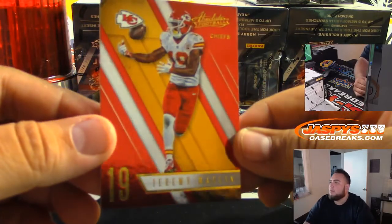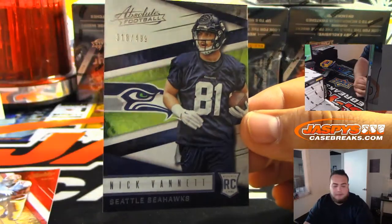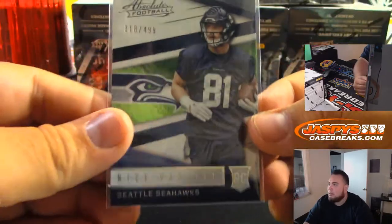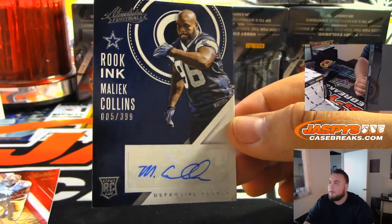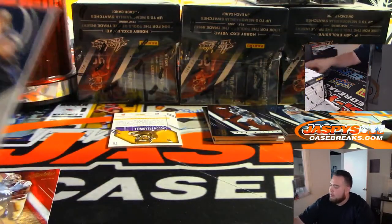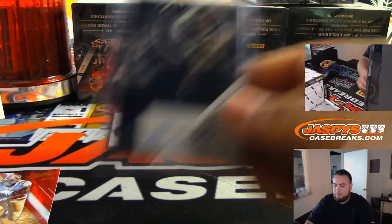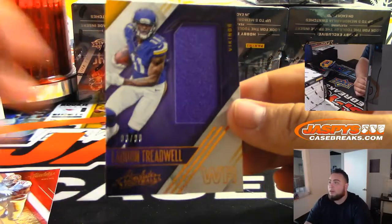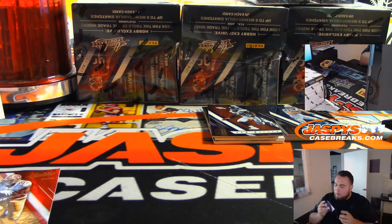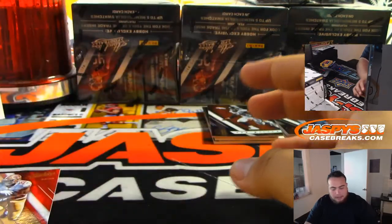All right, first one we got Jeremy Maclin, Carlos Hyde, and we got a $4.99 Nick Vinette, Seahawks. First one is Rook Inc. Malik Collins for the Dallas Cowboys. And then we got a relic, Laquan Treadwell, $2.99. Minnesota Vikings. So Cowboys, that's Derek. Minnesota Vikings, that's SKS.